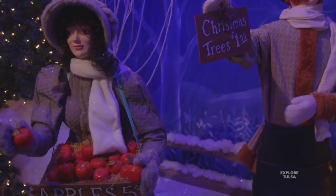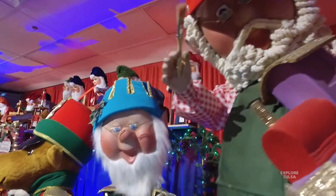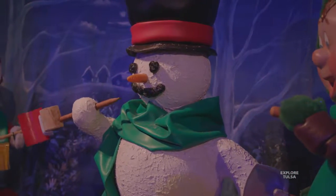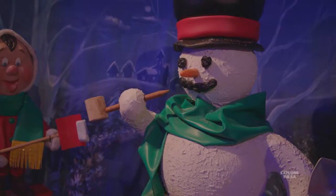They're all made in New York City from a company called David Hamburger and Harold Gale, and they're all hand painted. So they're really pretty much a work of art. When you look at the eyes and the facial expressions and stuff, it's cool to think that somebody 30, 40 years ago painted each one of those. They're just magical.